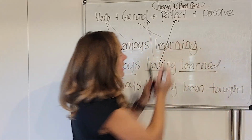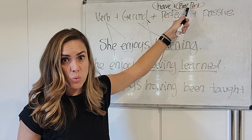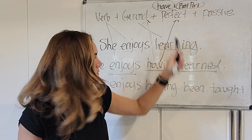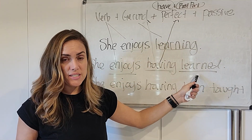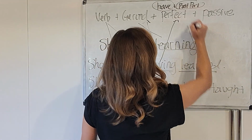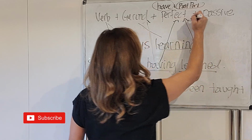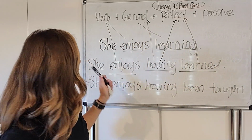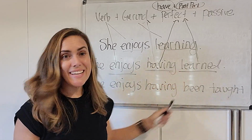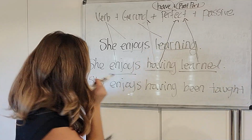Over here, in order to have the present perfect, the past perfect, future perfect, whatever perfect form you're using, you need have plus the past participle, and that's this, the past participle of the verb learn, okay? So I'm going to point up here, okay? So having learned is the gerund in the perfect form with have and past participle, okay?